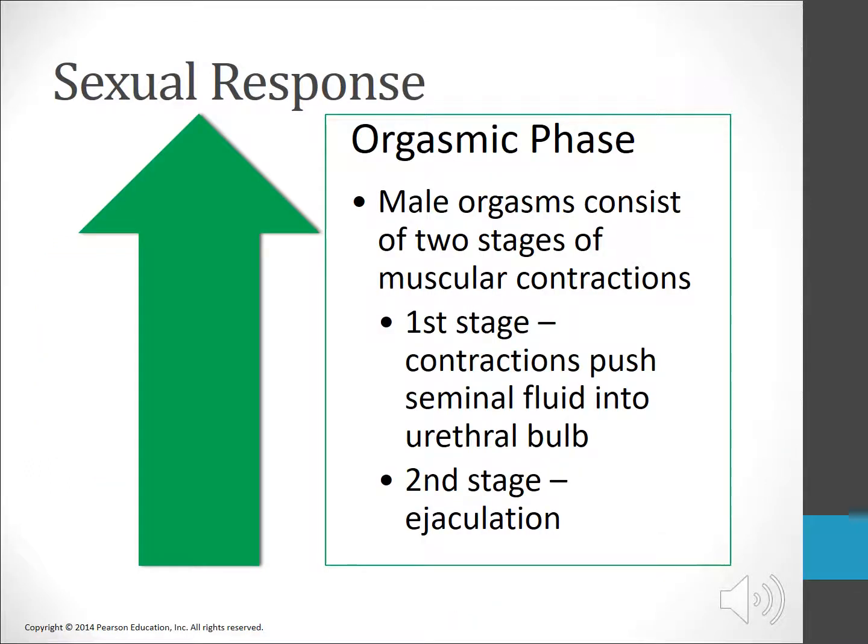The orgasmic phase. In males, this phase consists of two stages. During the emission phase, the vas deferens, seminal vesicles, ejaculatory duct, and prostate gland contract, which causes seminal fluid to collect at the base of the penis. Then the internal urinary sphincter contracts, which prevents semen from entering the bladder.